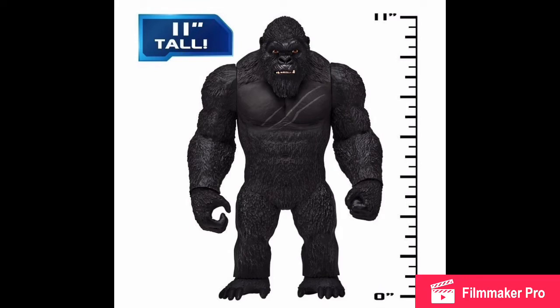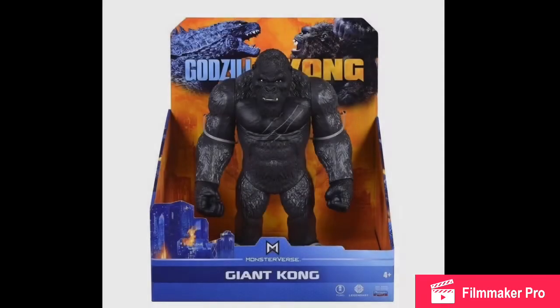Both these figures are going to be 11 inches tall, which is pretty cool. And both are going to be around $20, $19.99 to be more specific, but it's just easier saying $20. And also, for Kong's box, because we do get a look at Kong's box, we don't have a look at Godzilla's box yet. I would imagine we'll have one soon, so I'll report on that later on.